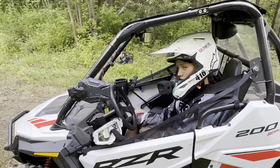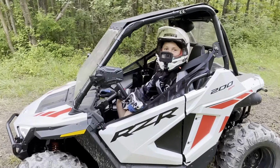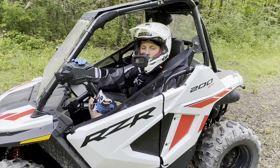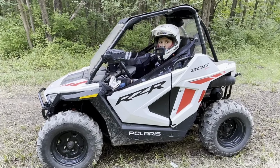Oh, and these have that geo fence. So as a parent, we can actually limit how fast you go. We can set boundaries. If the helmet's not in the machine, it won't go. There's certain helmets that have tags on them. So if you're a parent concerned about that sort of thing, that's a pretty cool upgrade.